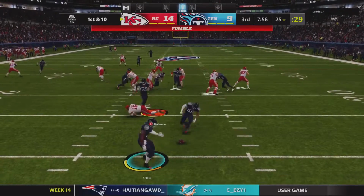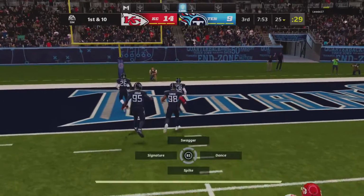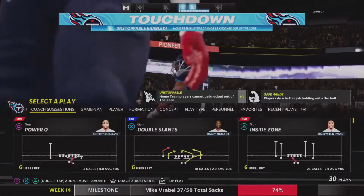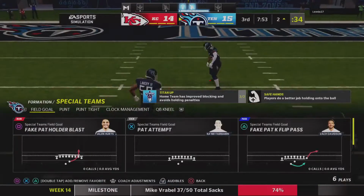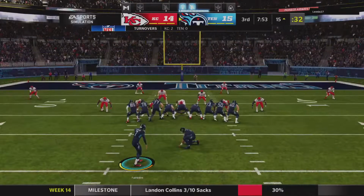Mahomes hit. He lost the football. It's picked up by the Titans. And they're going to bring this one back. A fumble return touchdown for the Titans. So a big turn of events there. This defense makes the play. They return it for the score, and now they have the lead.